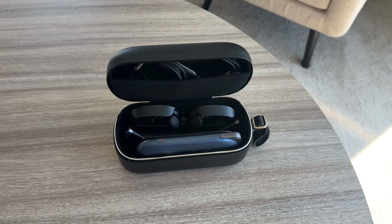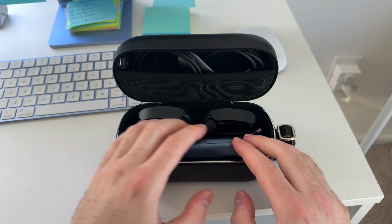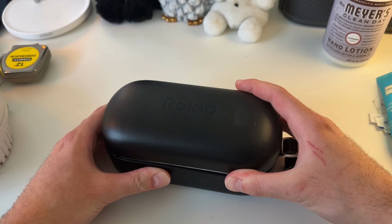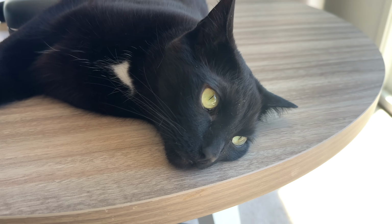And last up with regard to hardware, ROKID also includes a carrying case for your Max 2 AR glasses, the ROKID Station, and the USB-C cables you need to make the ensemble work properly. It's very nicely designed, crafted out of faux leather, and has a nice snappy lid. I'd compare this to a giant glasses case, which I actually really enjoy, and the fact that it neatly keeps everything together in one place. But enough with the basic overview of the hardware and features here.